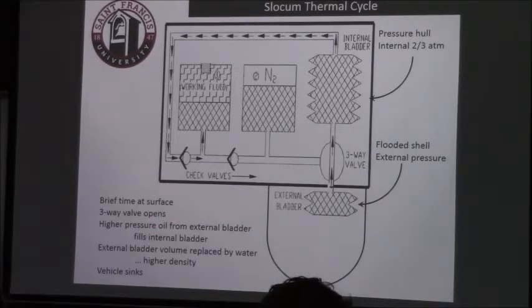So after a brief time at the surface, you open your three-way valve. This is at pressure, it's not at pressure. This is at a lower pressure, and so the higher pressure oil flows into the inside of the vehicle, okay? This is now displaced by water. The effective density increases, and the vehicle sinks.